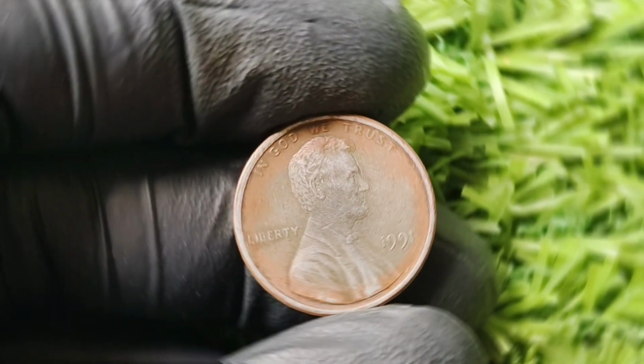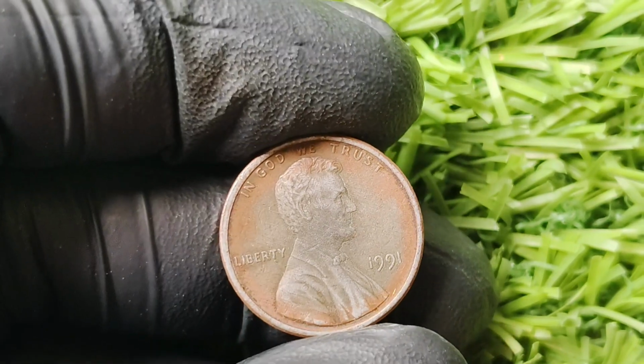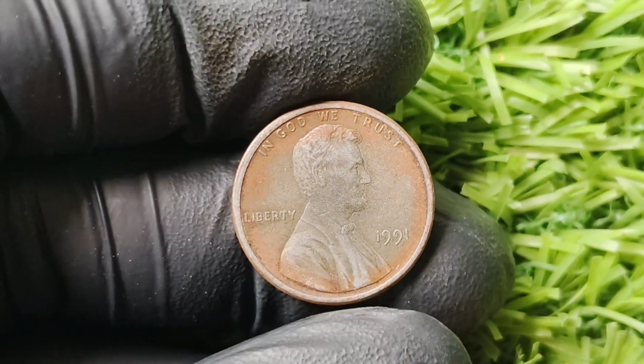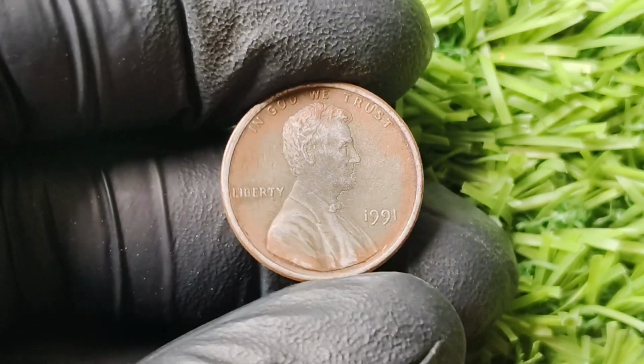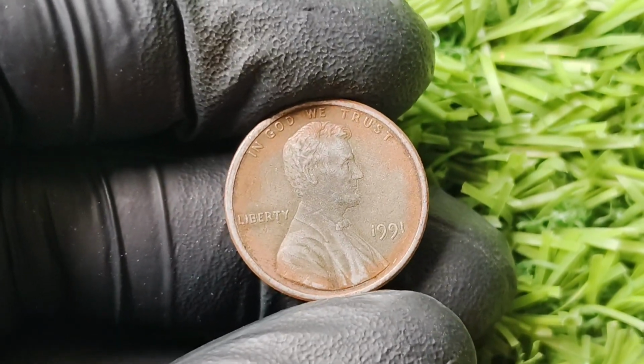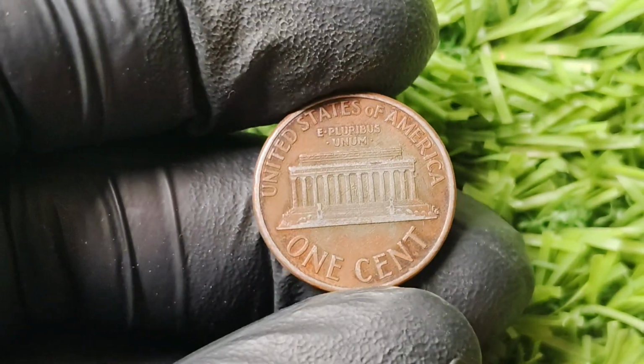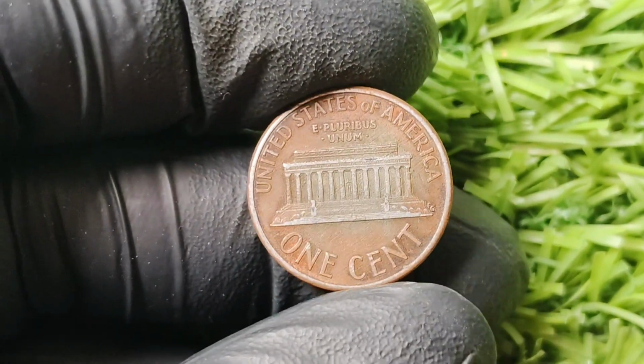Here's the kicker. A tiny batch of 1991 pennies was minted using a proof die, the kind of die that's supposed to be used only for collectors' coins. Imagine someone taking grandma's fine china and serving up a hot dog. That's basically what happened here. And boy did it make collectors go wild once they found out.